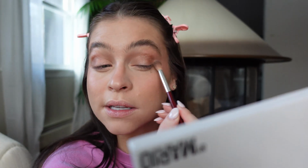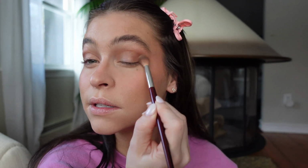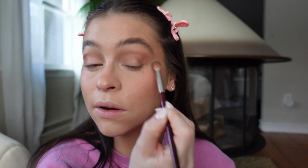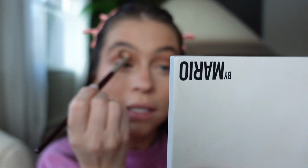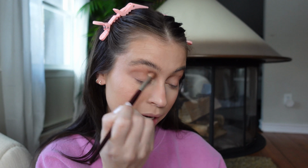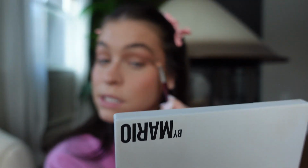And then you could either take a clean brush or tap off the excess and just work this in where you want it. So I'm keeping that on the outer corner and then bringing that into the crease, just like that. This is honestly more intense than I usually do. It's hard when I'm doing a tutorial because I'm like, okay, what else? But that's where I'm gonna stop.